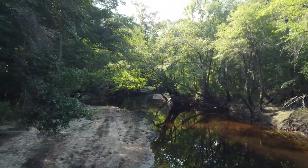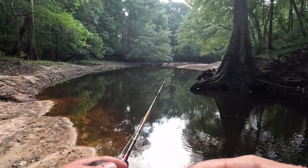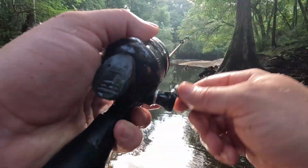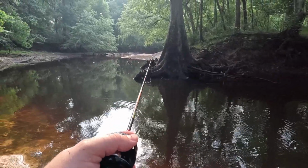Boy, to me, this spot has some real potential. We're gonna see if we can get a few bites here. That was not necessarily where I wanted to be. I wanted to be a little closer to that cypress tree. We're gonna get right there. It's a little deep hole. There we go. Yeah, it's good and deep right there.